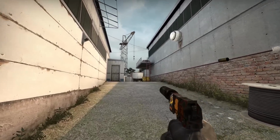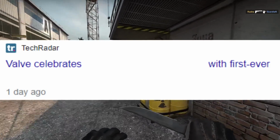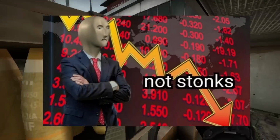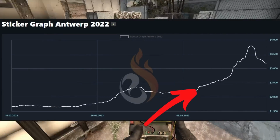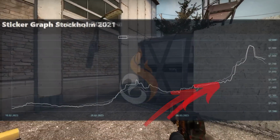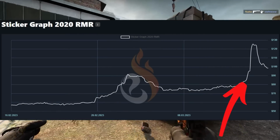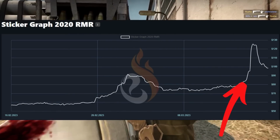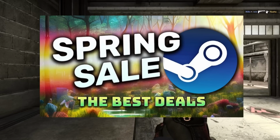But getting to the main point of all this, what recently started that potentially has put a little bit of movement into the market in the not so great way? I mean, obviously we saw a very significant bull run leading up to this. You can look at all of these sticker graphs and you can see Antwerp, Rio, and RMR especially were all on a very significant bull run. But the thing is, one thing that's just recently started is the spring Steam sale.